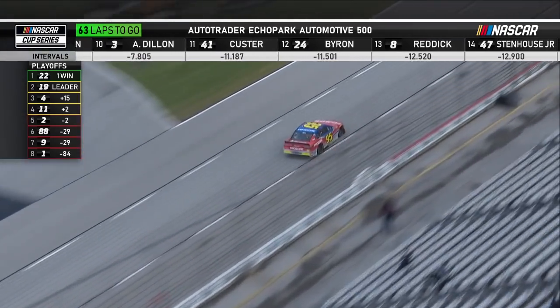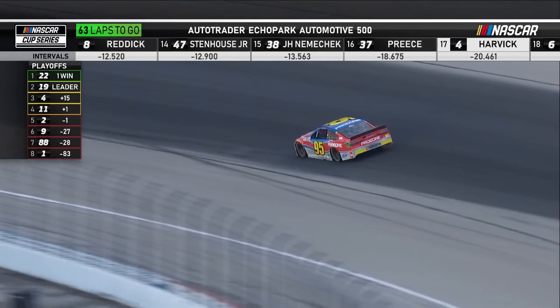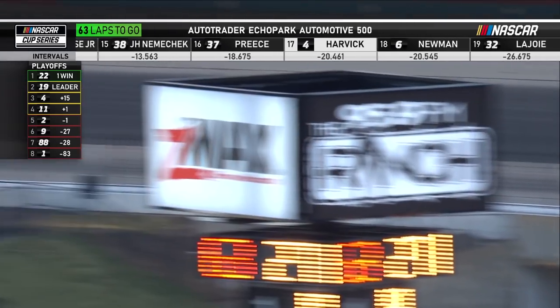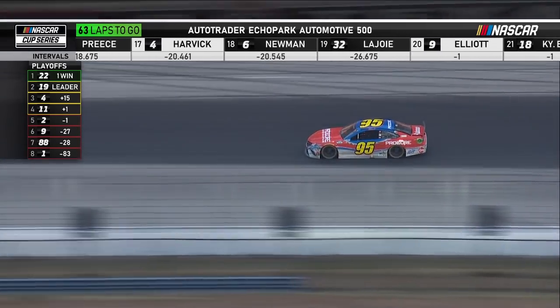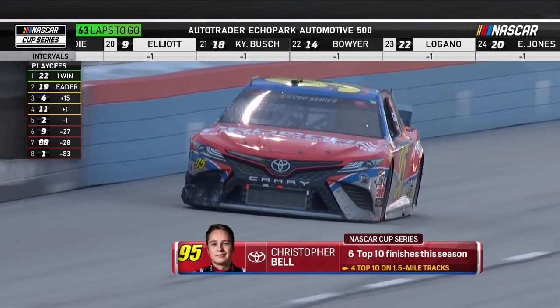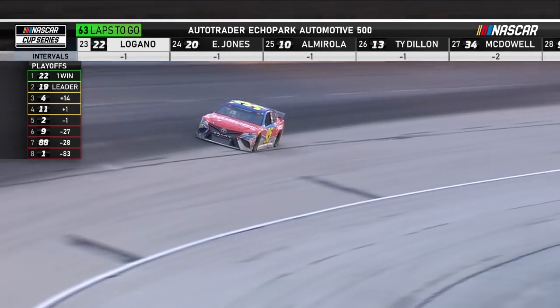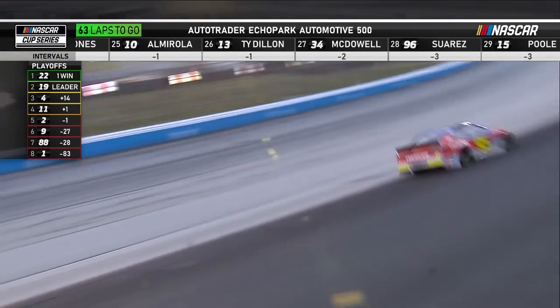So guys, the fastest race car on the racetrack, not by a little bit, but by a lot, is this 95 car of Christopher Bell. He is absolutely flying. He has gotten by Brad Keselowski, he's gotten by Blaney, and he has gapped them by a huge amount. He is absolutely flying. Run Martin Truex down about 3/10 a lap when they both have clean air.